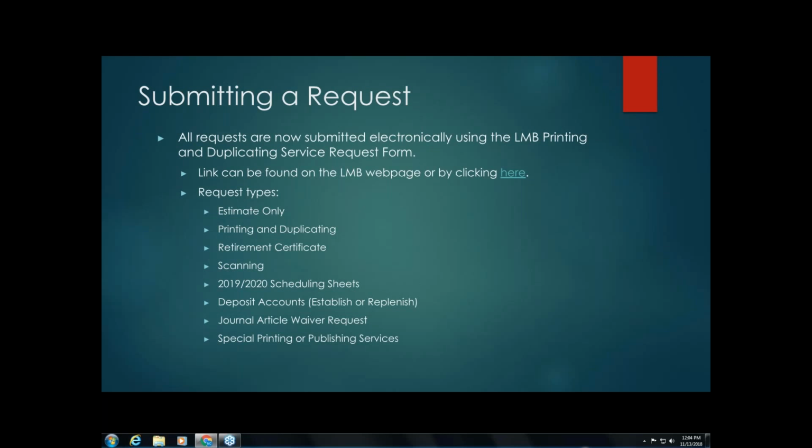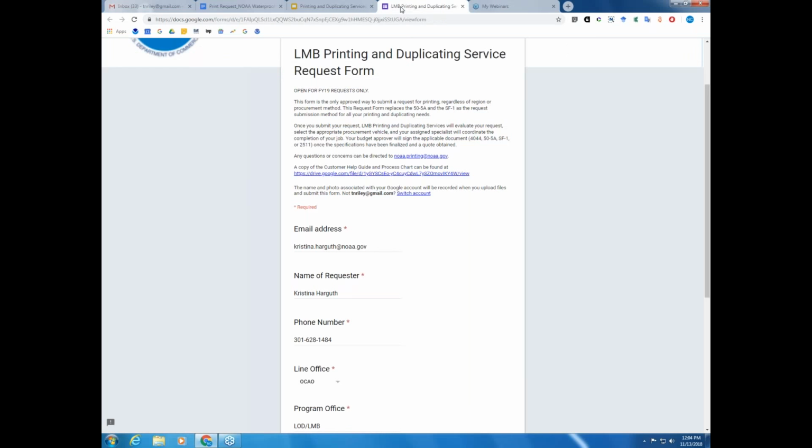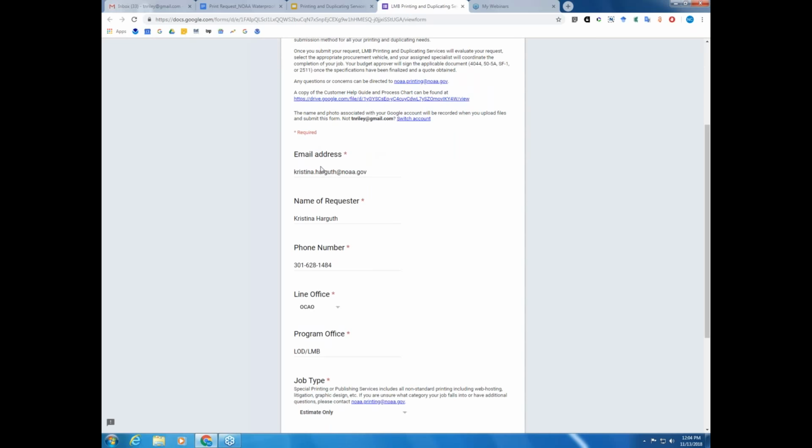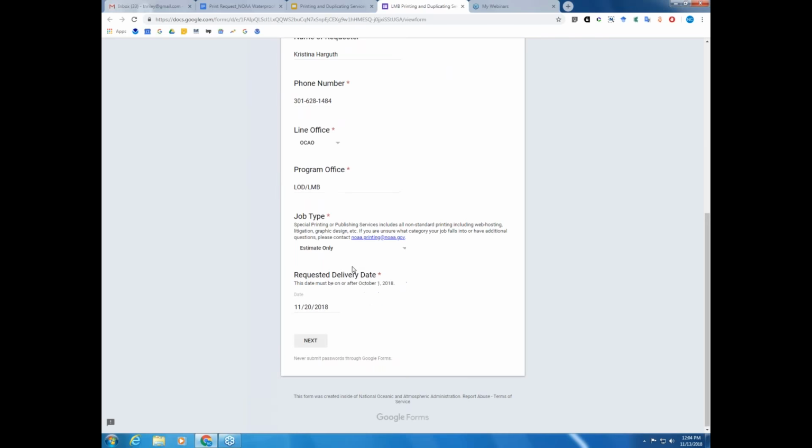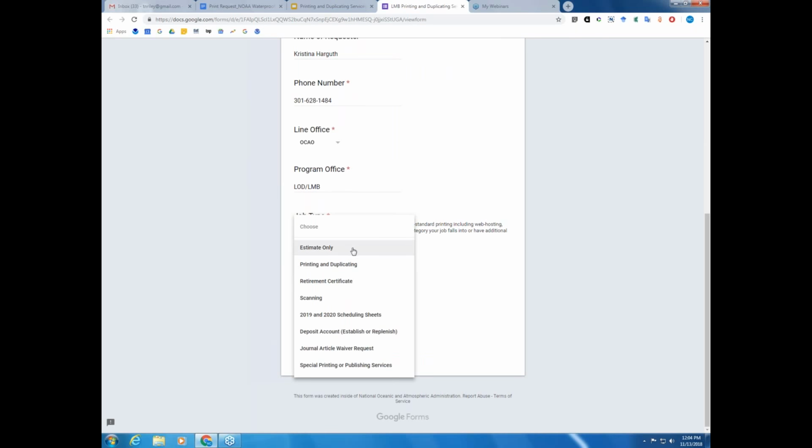I am going to take a brief aside here and show you what the form looks like. Like I said, it's a Google form, so it's going to automatically collect your email address. We're outside the domain, so it's having me type it in. You won't normally have to do that. But on every request, you're basically going to put in your name, phone number, line office, and program office. And then you're going to have this drop down, which is these options that I just went over.